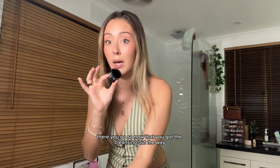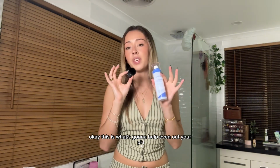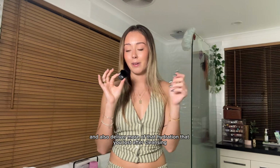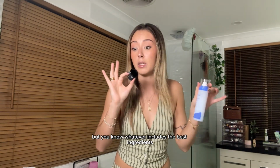So now that you got the cleansing out the way, going in with a hydrating toner or mist is going to be your best friend, okay? This is what's going to help even out your pH levels after you've cleansed your skin and also deliver more of that hydration that you lost after cleansing. A milky sort of toner is the preferred kind, but you know, whatever includes the best ingredients, do you know what I mean?